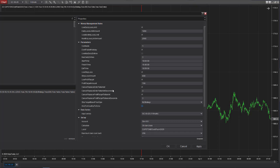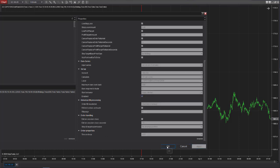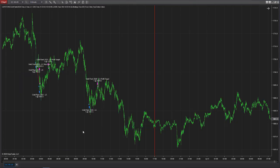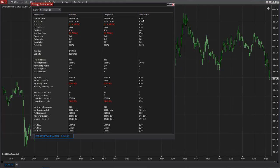So you can deselect that, and then you'll see how we get back in on the same bar on some of these trades that we went over. So we enable that, and then we apply, and we say OK, and we wait for this to update. So here's what it looks like when you can re-enter on the same bar. It's more aggressive, but you get more profit out of it.